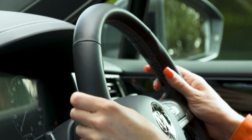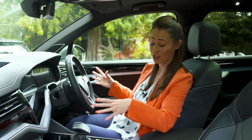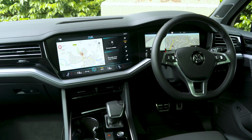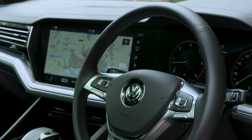Granted, the items that you touch often, such as the steering wheel and the gear selector, do feel very premium and good quality, but in other areas you can tell that bits have been taken from the Golf and the Tiguan, which is a little disappointing when the price tag is north of £50,000.